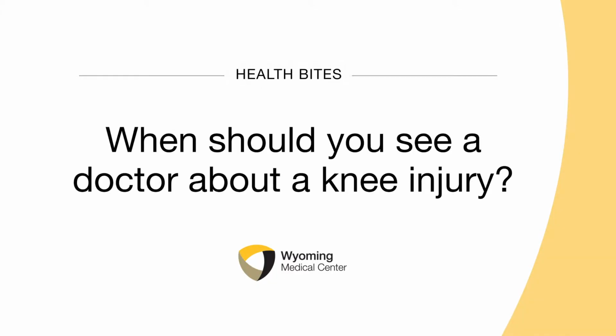Most knee injuries can be treated at home. Usually it's rest, anti-inflammatories if you're able to take them. Over-the-counter braces can help, heat once the inflammation subsides, and then a gradual return to your normal activities.